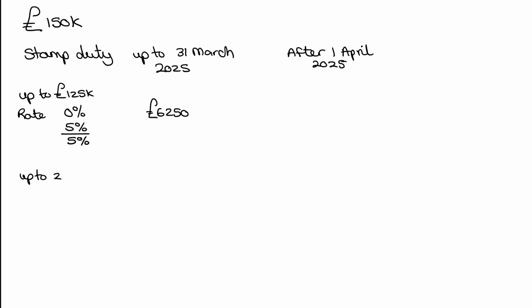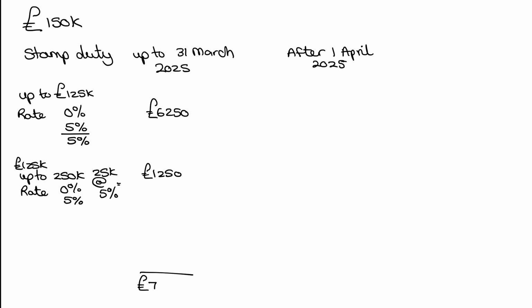We now need to look at the £125,000 up to the £150,000, which falls within our £250,000 bracket for the rates. Up to the 31st of March, the rate is 0% normally, 5% for the additional stamp duty rate, which means we have got a total of 5% to pay, which is £1,250 for the 5% at £25,000. This gives us a total stamp duty that will be payable of £7,500 when purchasing a property of £150,000 before the 31st of March 2025.